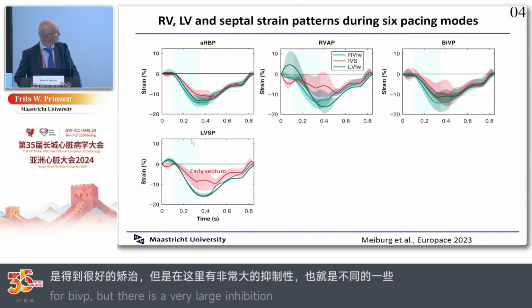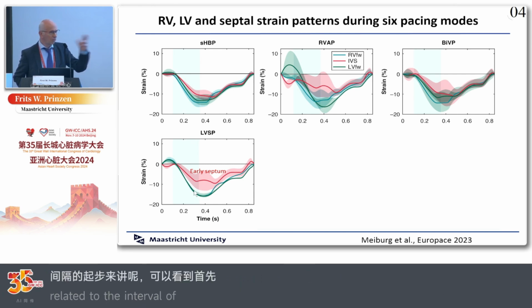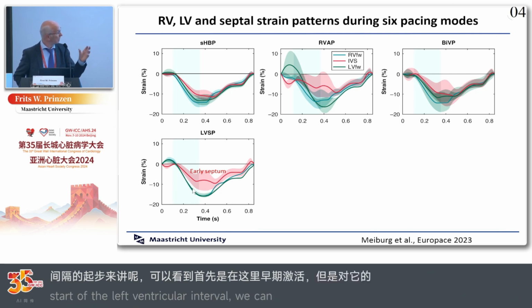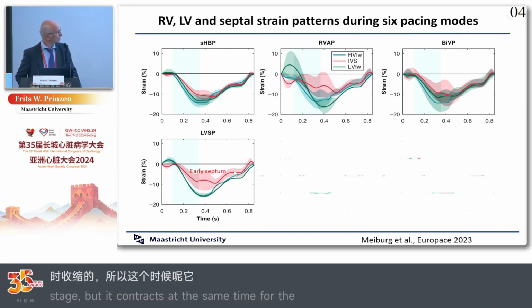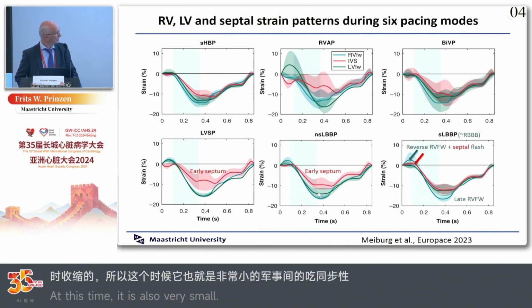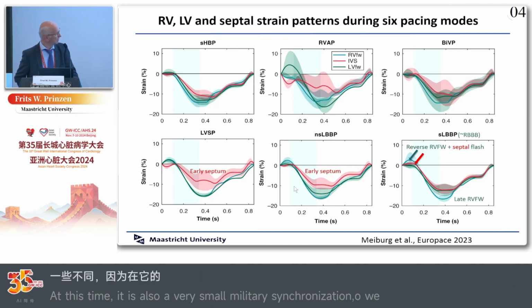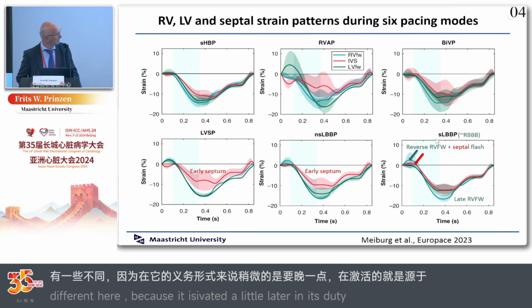So with left ventricular septal pacing, what we see is that the septum indeed is early activated, but the right and the left ventricular free walls are now simultaneously contracting, indicating a very small interventricular desynchrony. And then if you go to non-selective left bundle branch pacing, it's slightly different because the right ventricle is activated a little later than in left ventricular septal pacing. And if you go to selective left bundle pacing, you get a larger right ventricular desynchrony.